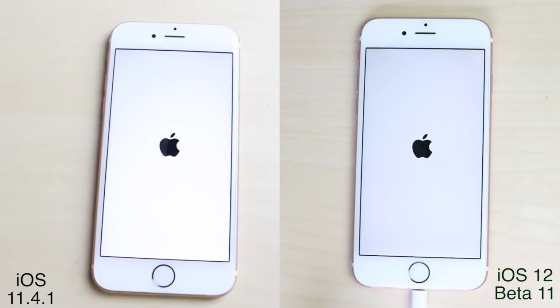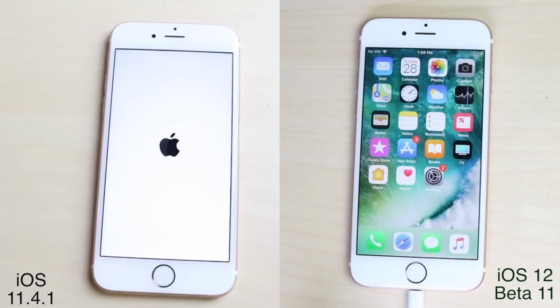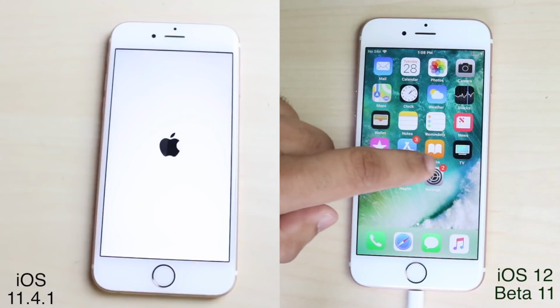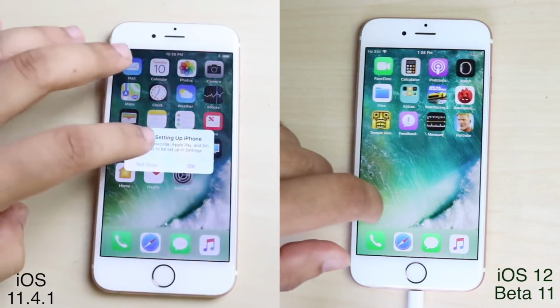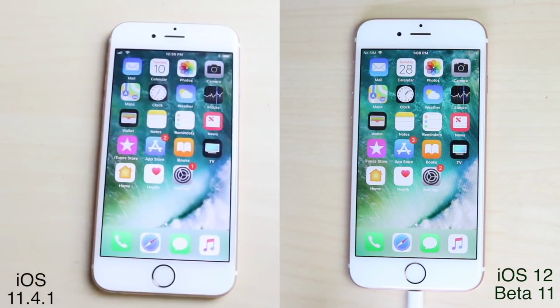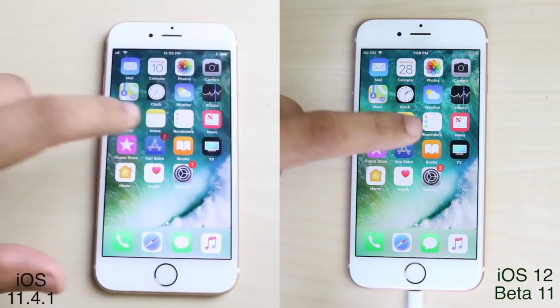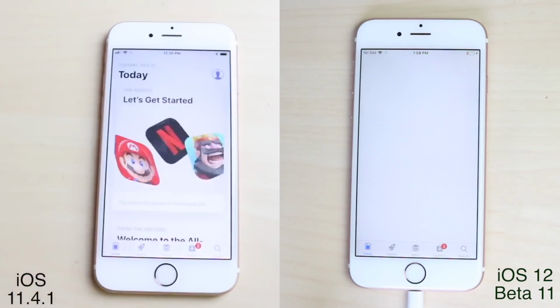But also you have to remember that a lot of things are going around, and even though on my other iPhones the score actually went up, it doesn't necessarily mean that this phone is much slower. And as you can see from the boot up test, iOS 12 beta 11 did boot up faster than iOS 11.4.1. So again, just because the score went down doesn't necessarily mean it's actually much slower. But I did see on a lot of other tests that I did, 11.4.1 does actually kind of boot up faster than iOS 12 beta 11, which is kind of surprising.